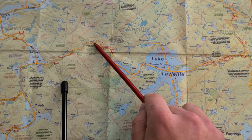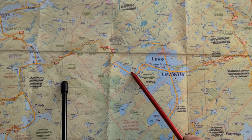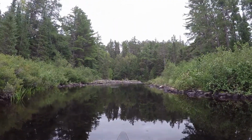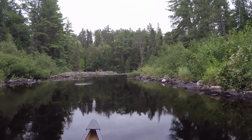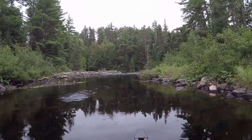Day 4, continuing down the Crow River into Crow Bay and Lake Lavieille. We made our way to this island site. We're at the first portage of the day, and it's portaging around these rapids slash small waterfall possibly.